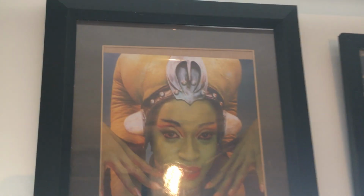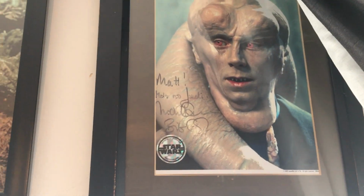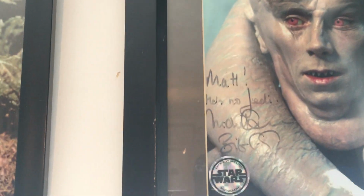I got some more autographs up here. The lovely Ula. Met her. Got a picture there. Lovely. Give me a hug. Mr. Warwick Davis. But for Tuna, that autograph is starting to go. He went out of the light. It's amazing. Look at it.